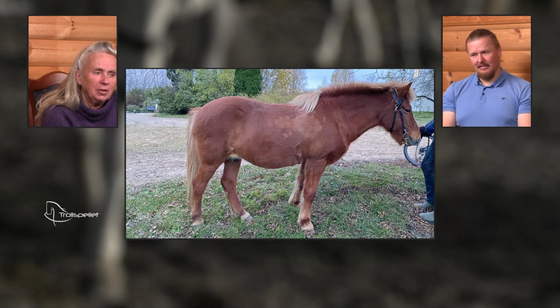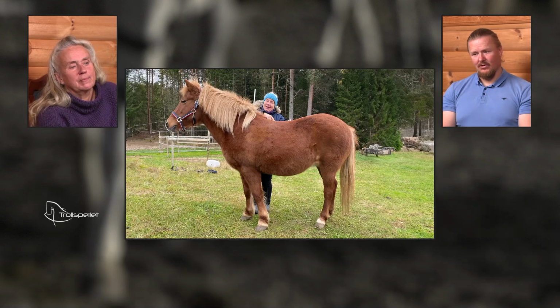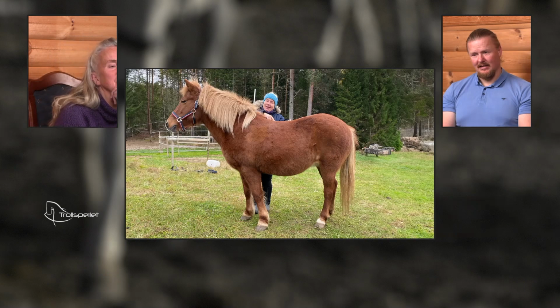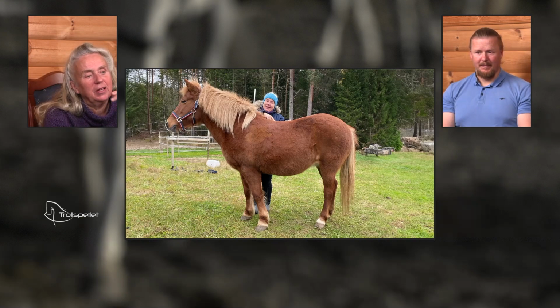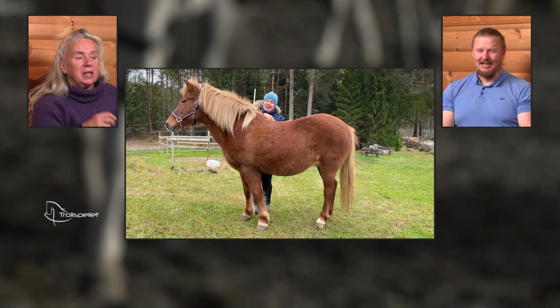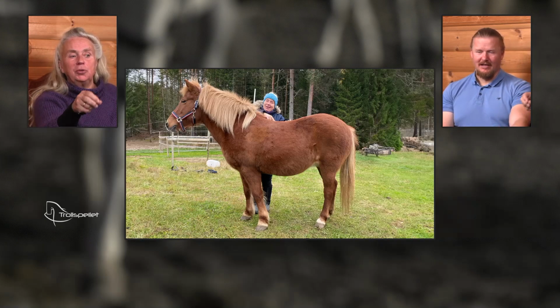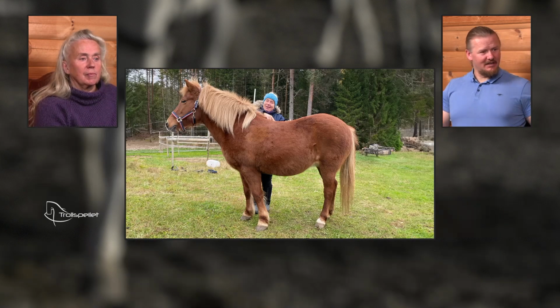Can we see the before picture? So no muscle in the hind leg, no muscle in the front leg. It looks like the horse has been shaved, because you can see so much more detail in the other one. And you say the horse has suddenly got muscles, but it's like the day after. So it hasn't. The nervous system has recruited more of the muscle fibers and moved them into a better outline.